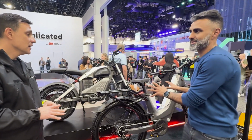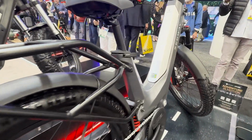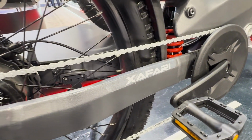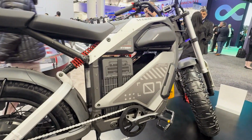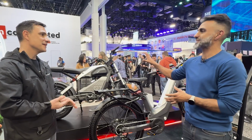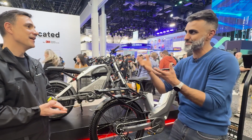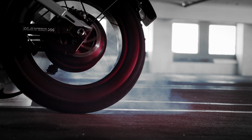Okay, let's talk price points. What's this going to run? The Safari, which has an 88-mile range, is $2,399. Okay. And the Xyber, with all of that power and goodness, is $2,999. It's got all the bells and whistles. Oh man, this is like my brother's dream, because he's always into mountain biking, and just like you said, it's a hybrid of a mountain bike and a motorbike. It's whatever you want it to be.